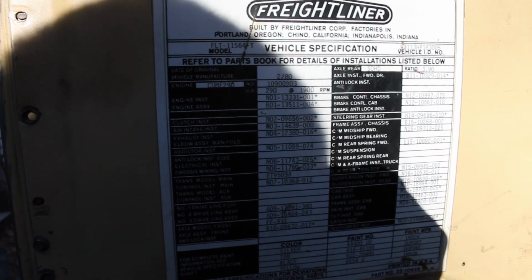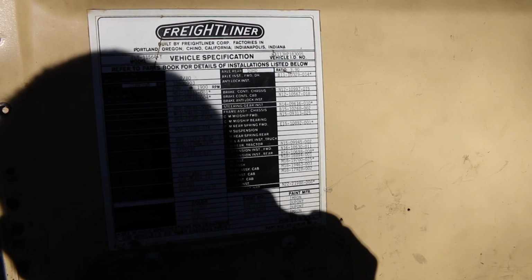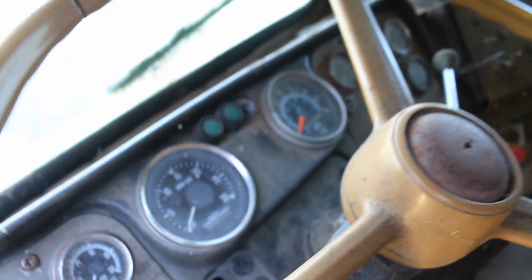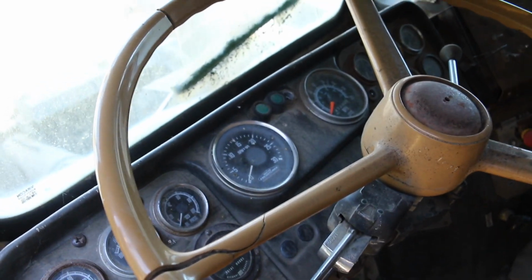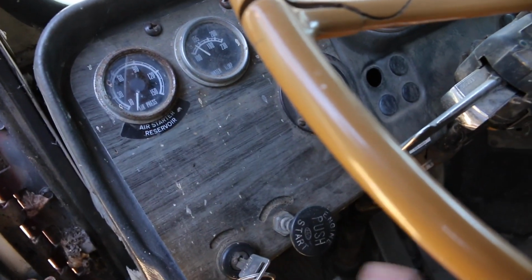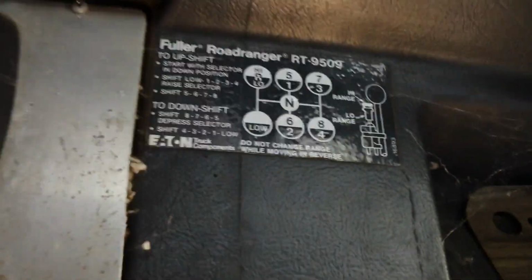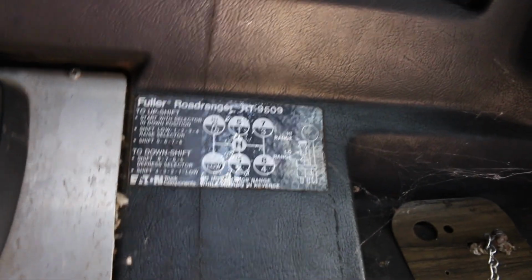I'm sure there's mice in here. I smell it. 290, it says Cummins, but it says 855 on there. 1980. 290 horse. Says 47,000 miles. That's been replaced. The speedometer, you can tell, obviously. It's not the original Freightliner. Here's your air reservoir. You just turn the key and you press it, and then you shut it off like that. Yep, there's the mice nest in there. There's your air horn. There's your transmission, Eaton.